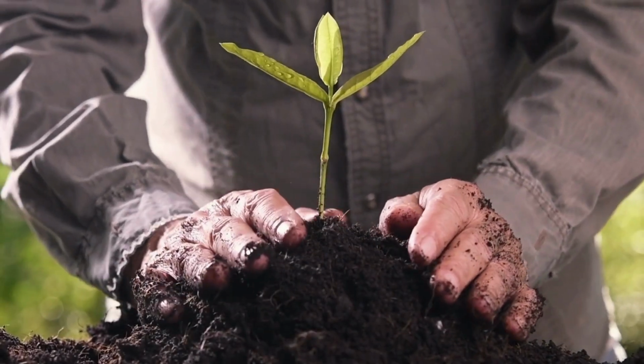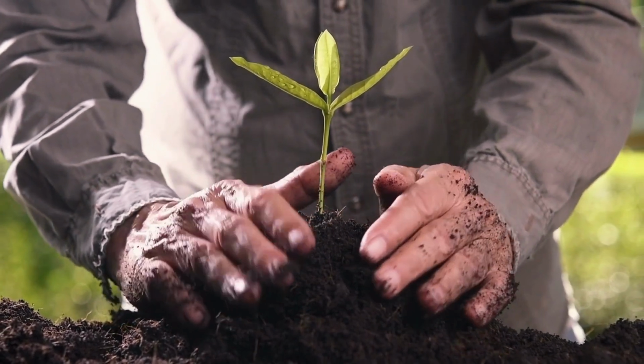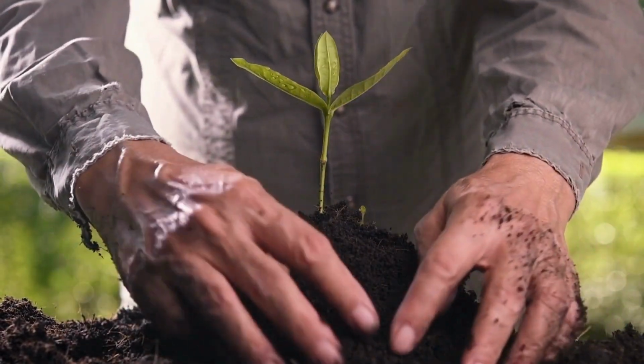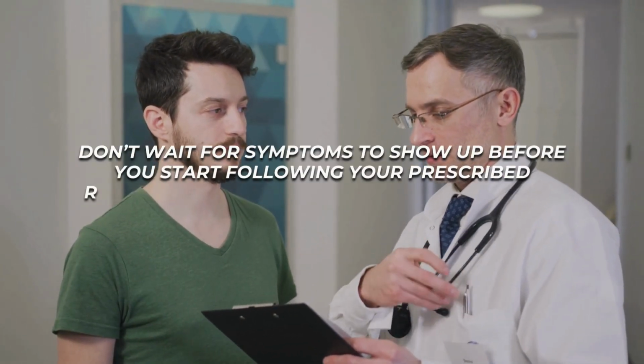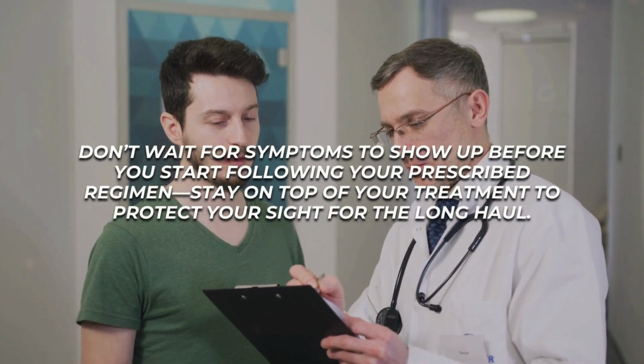Imagine you're treating a plant. If you water it regularly and give it sunlight, it thrives. But if you neglect it, even for a short time, it could start to wither. Similarly, consistent treatment is key to keeping your eye pressure under control and preventing vision loss. Don't wait for symptoms to show up before you start following your prescribed regimen. Stay on top of your treatment to protect your sight for the long haul.